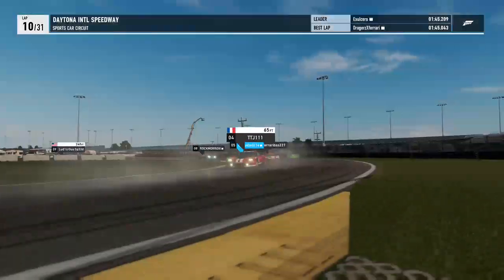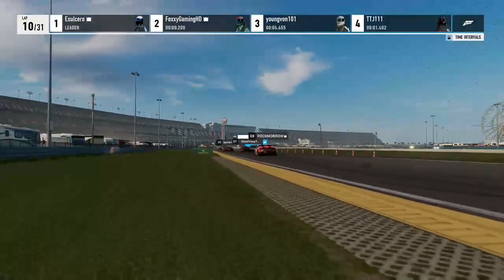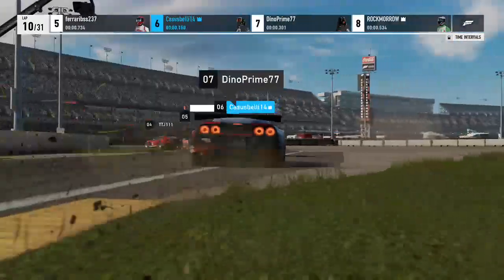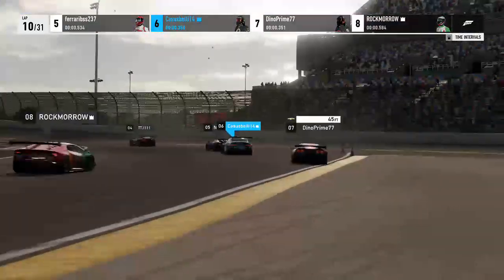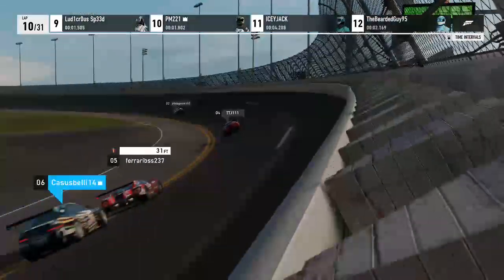I honestly think a lot of these drivers have just gone so far trying to maximize straightaway speed that they took off a little bit too much downforce, and it's hurting them in some of the higher speed corners on the infield section, primarily that little bend between the two hairpins.